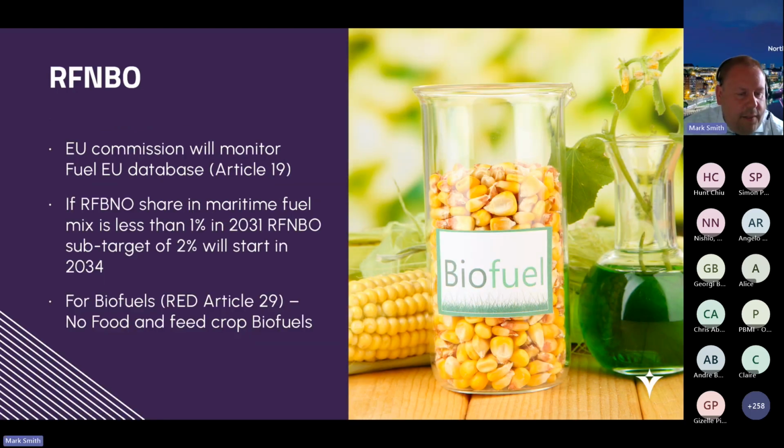The next thing we're going to look at is RFNBO, because you're going to see this term used a lot. We just want to give you a little bit of a description of it and what it's about. So RFNBO is a renewable fuel of non-biological origin. It's a renewable liquid or gaseous transport fuel for which none of the energy content of the fuel comes from biological sources. On the left-hand side of this diagram, we look at the EU Commission, which will monitor the FuelEU database. And if the share in the maritime fuel mix is less than 1% in 2031, then the new sub-target will be 2% starting in 2034. So that's going to ramp up the non-biological renewable fuels. And there are various RED directives and articles, RED standing for Renewable Energy Directive, something else you'll see a lot more of.